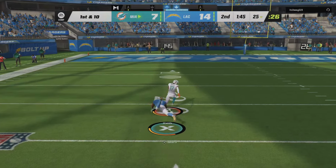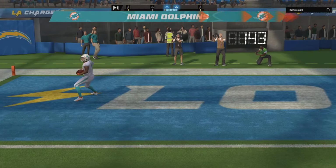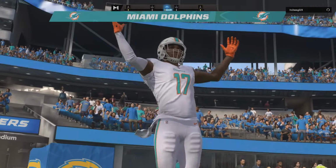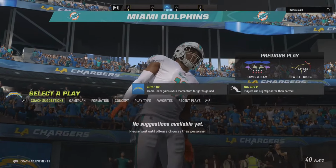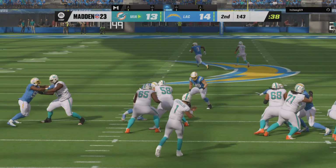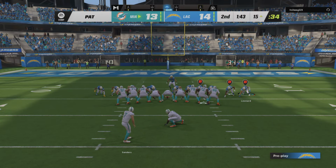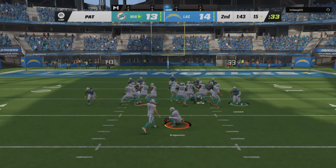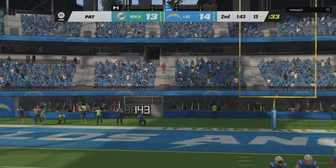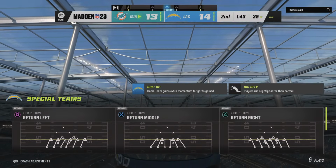And that's caught inside the 35. And all the way in for a Miami touchdown. Jalen Waddle, 75 yards. And the Dolphins are able to strike quickly here as they are in for 6. Missed it. No good. And they'll remain down by a point.